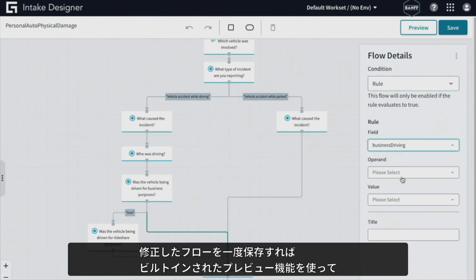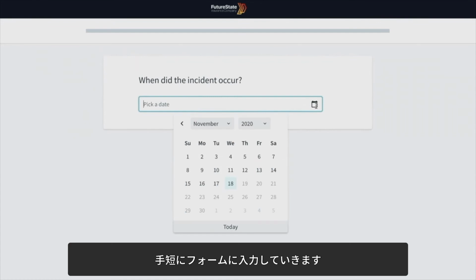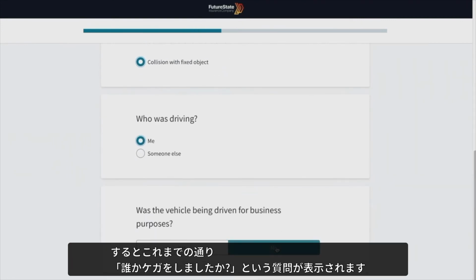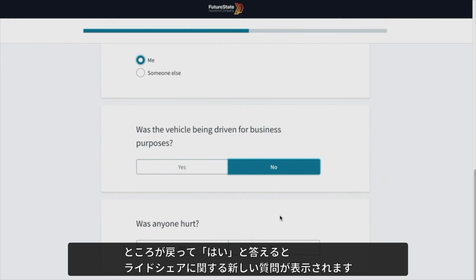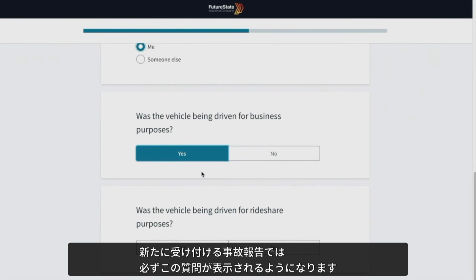So once we save the revised flow, we can use the built-in preview function to see what the change looks like. Here we go. We click preview. Here we can quickly fill the form. And now once we get to the driving for business purpose question and answer no, the was anyone hurt question will display, just like before. But if we go back and answer yes, then the new rideshare question is displayed. If we decide to deploy this change, all the new incoming claims will have this new experience.